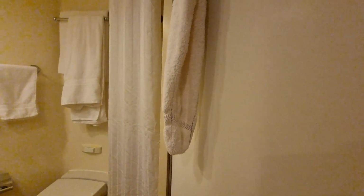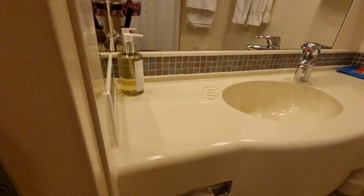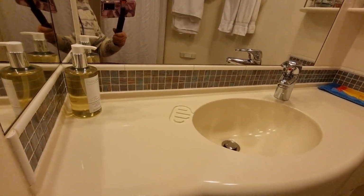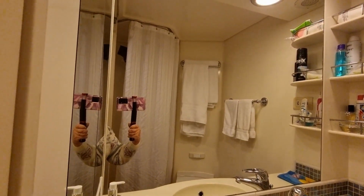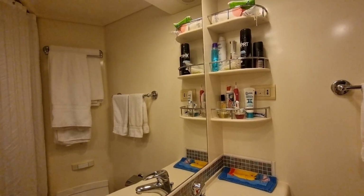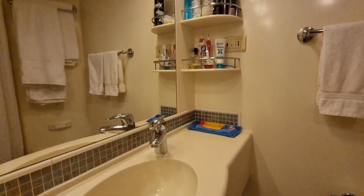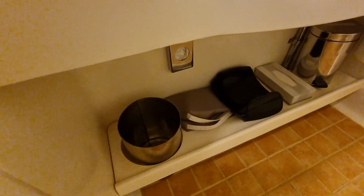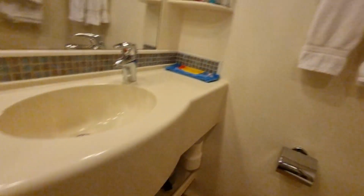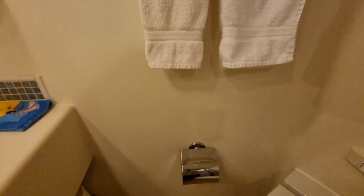And here is the ensuite. You have a sink with a little bit of shelving either side, and a huge mirror. Then you have 3 shelves on the side with plenty of room for whatever you need, and a shelf underneath. Then you have 2 hand towels on the wall next to the loo. Behind the loo you have 2 bath sheets.